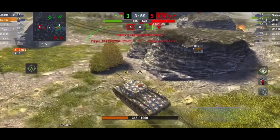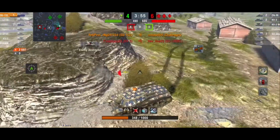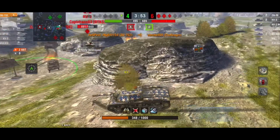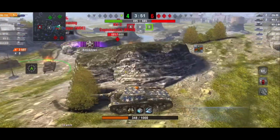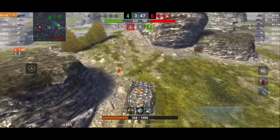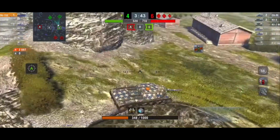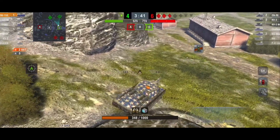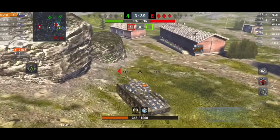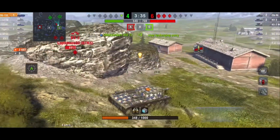He can take a shot from the Challenger. He is going to go for that Challenger first because he can take him out, gets a nice HE round into him, and now it is a 1 versus 3. A single SU-152 versus a KV-2, a KV-3, and a Chiri. The KV-2 and the Chiri are both very low health, easy one-shots, and the KV-3 is at, well, 880 health.